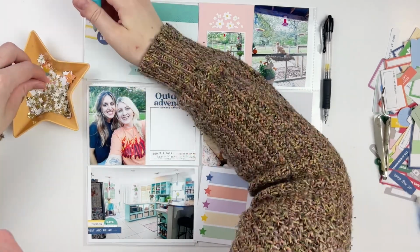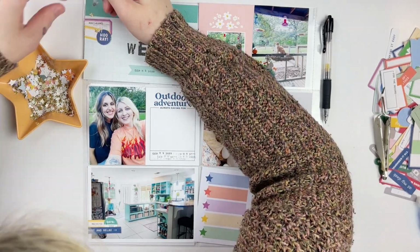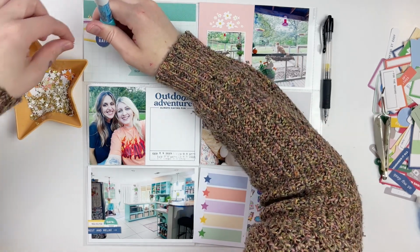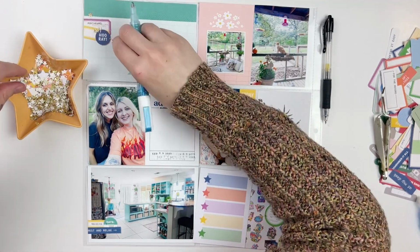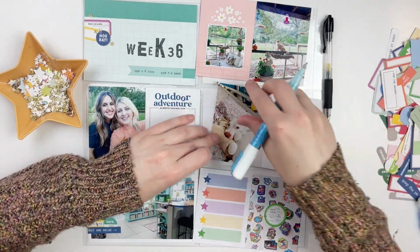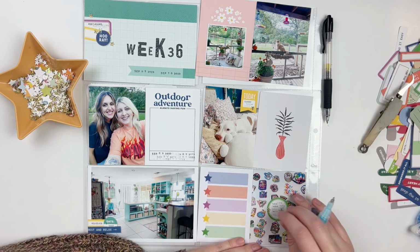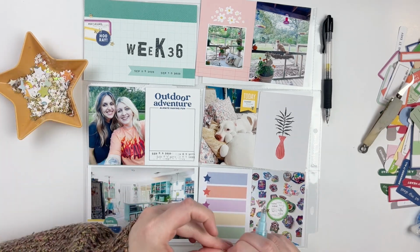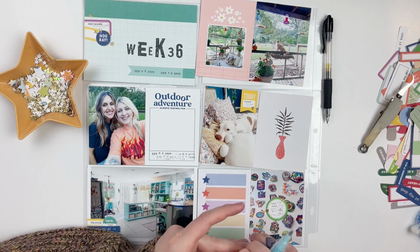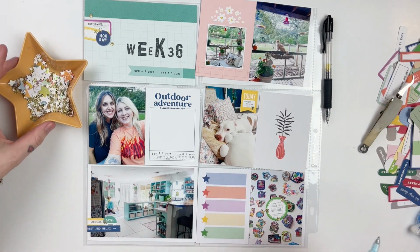Then for this outdoor adventure card, I knew that I was going to do journaling about how my friend came over. So at the bottom, it had an extra little space there. So I thought that was, of course, perfect for the date. Since I did ghosting stamping with those small phrase stamps, I thought that I would do the same thing with the date stamp. So I just date stamped it September 9th over and over there in that space. And then I will add my journaling on.